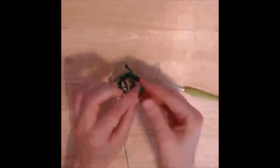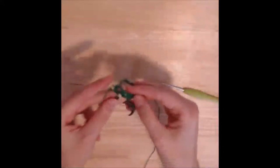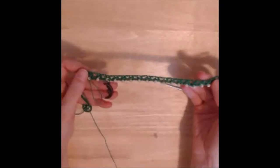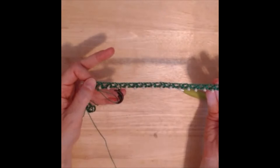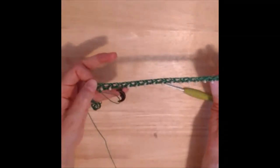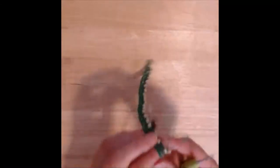Okay, so this is what it's going to look like. Oh yeah, that's going to be perfect. Oh my gosh, I love it. It's got just enough dangle, and it's going to hang facing the right direction. So all my beads are sort of showing, and then my cute little moon is going to be showing. Oh, this is great. Okay, let's switch back to the other camera.